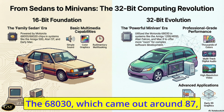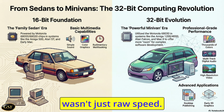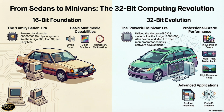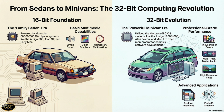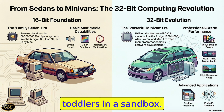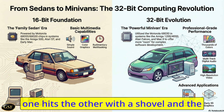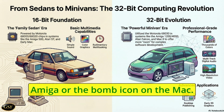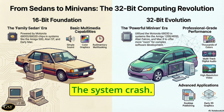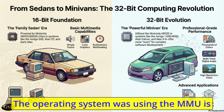The 68030, which came out around '87, added a few key things. But the killer feature wasn't just raw speed. It was the MMU, the memory management unit. This sounds boring, but I have a feeling it's the secret sauce. It is the secret sauce of modern computing. Without an MMU, programs are like toddlers in a sandbox. They throw sand everywhere, they bump into each other, and eventually one hits the other with a shovel and the whole thing comes crashing down. That's the Guru Meditation error on the Amiga or the bomb icon on the Mac, the system crash. Exactly. One bad program takes down the whole machine because it accidentally wrote over memory the operating system was using.